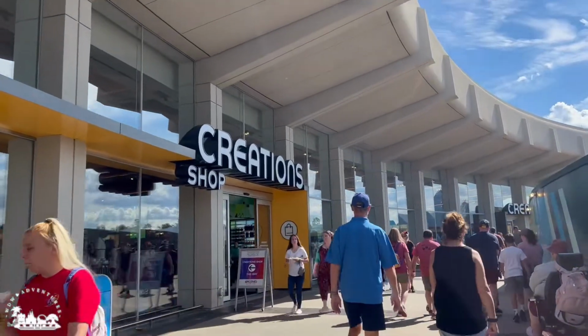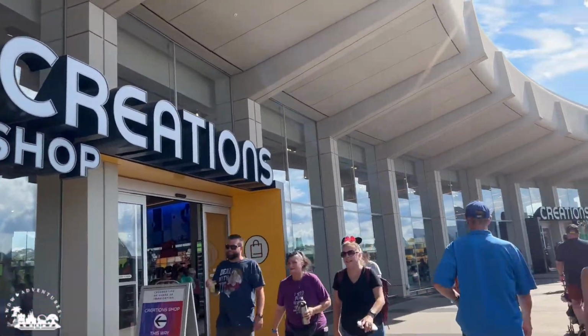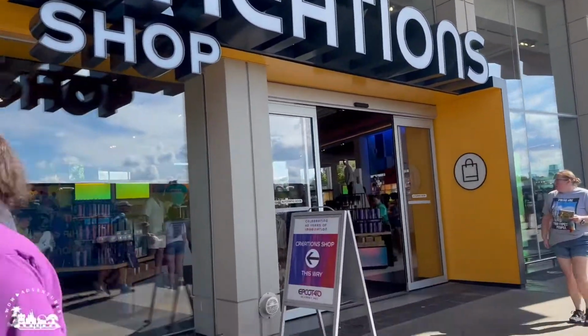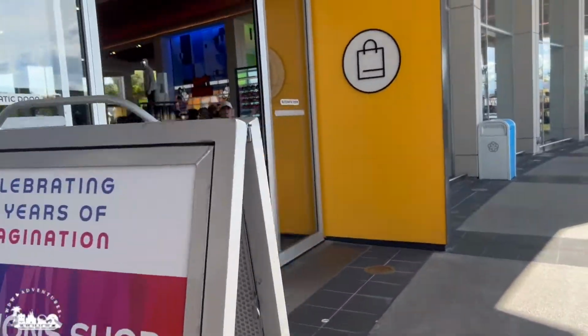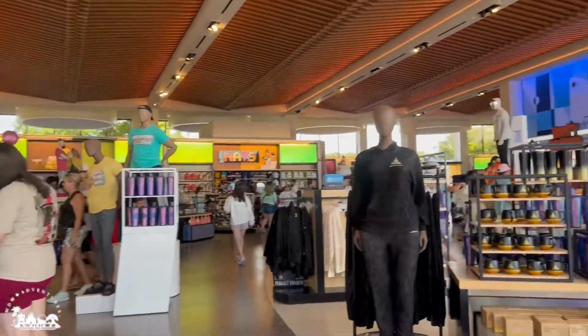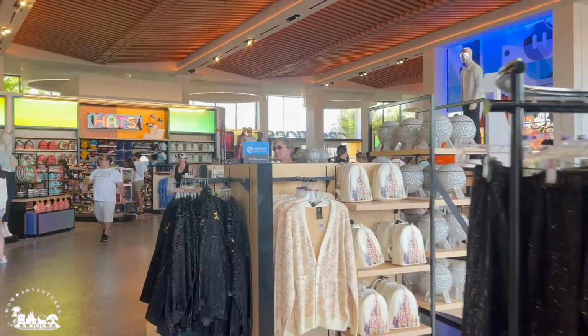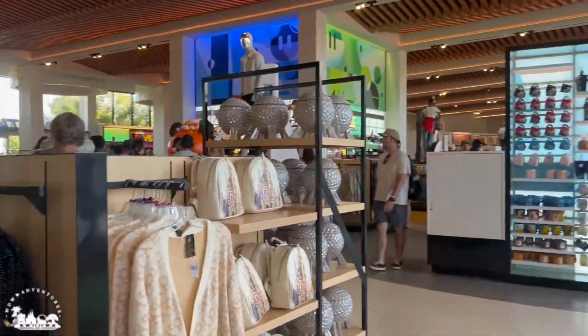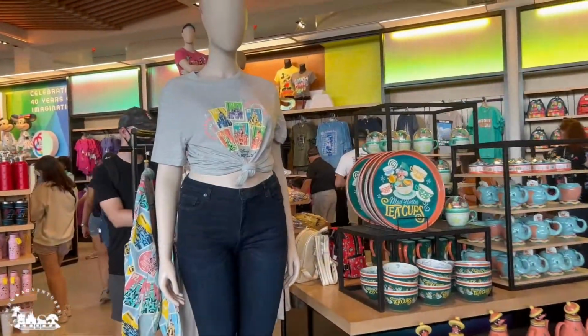We've made it to Creation Shop, and there's a sign. That's 40th. Let's try to find stuff. Look at all the mugs on the wall. Wow. This is a new collection.